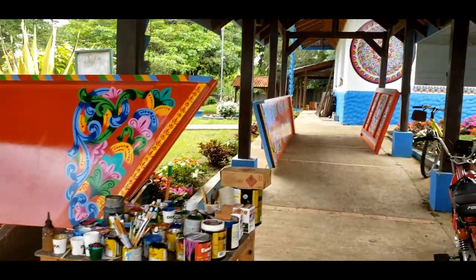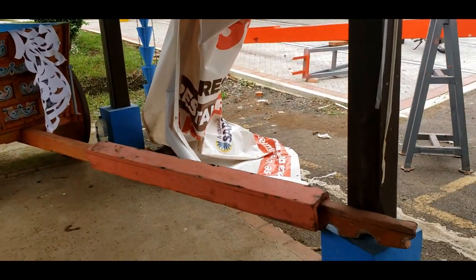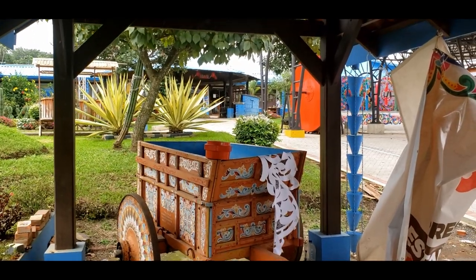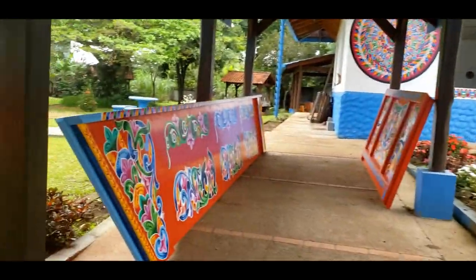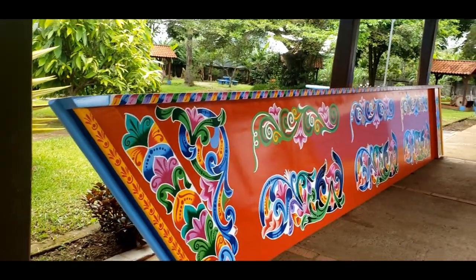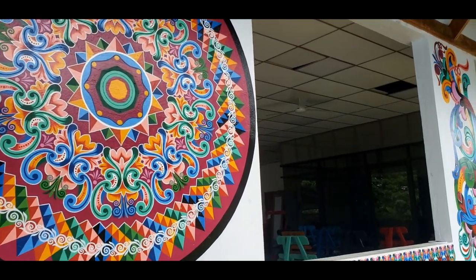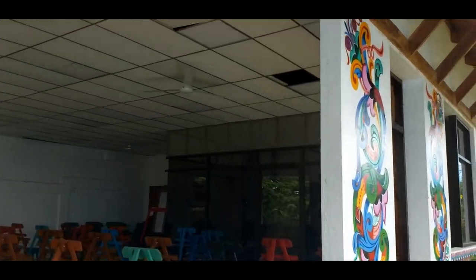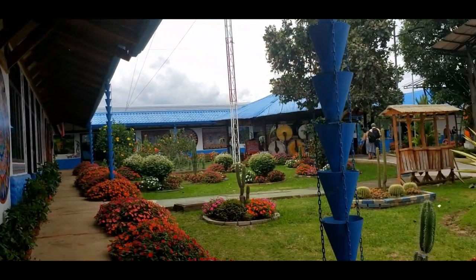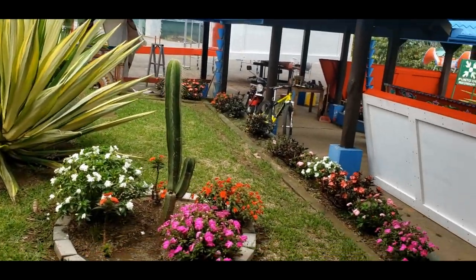Look at the pieces they're doing right here. This is actually an old cart. You can see it getting done this way. They partly do stencils, and then they start creating the artwork. This is also ox cart building, but also a souvenir shop that takes on this artisan feel. You get it done, look at this. You can walk through the garden here. So pretty.